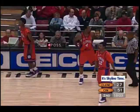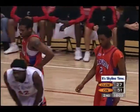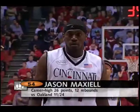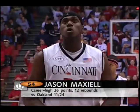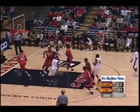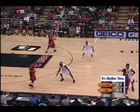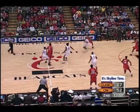Now, Jason Maxiell looked so good from the foul line early in the season. The last couple of games, he struggled. He didn't shoot it well at Valparaiso, and that one just didn't look like it rolled off the fingers of J-Max. And he has had plenty of attempts the last couple of games. 20 against Valpo. He's got 5 so far tonight. His career best against Oakland. That free throw was better. That one's nothing but net. The first one, he shot into the center, into that corner part of the basket.